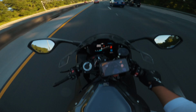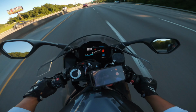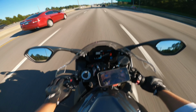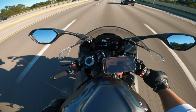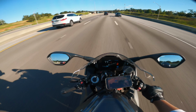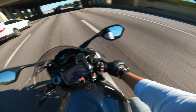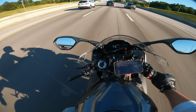Auto canceling turn signals. What else? Holy. If you're ever contemplating on getting an S1000, think no more. Just get it. The 2020s and up are freaking monsters. The past S1Ks are really good too, but this one's just slightly refined. It's got more tech on it for sure.